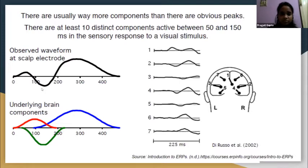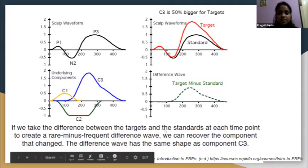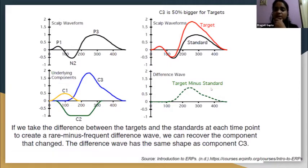Similarly, here we see that if we take the difference between the targets and the standards at each time point to create a rare-minus-frequent difference wave, we can recover the component that changed. So why do we want target minus standard, meaning a difference wave? Because if we subtract the standard from the target, we get close to the actual component of the underlying pattern. For example, here target minus standard is somewhat similar to the C3 component.